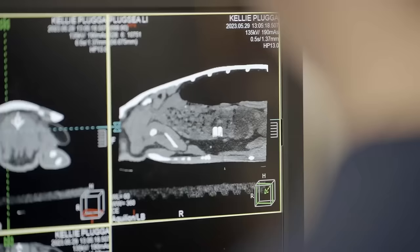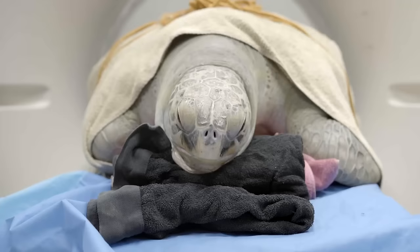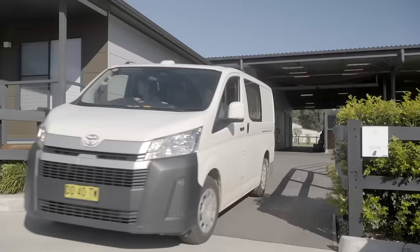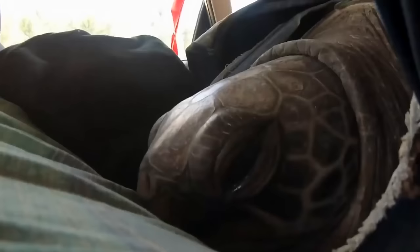This CT scan has been invaluable for us in knowing what's going on internally in Plugger's body. We can see the follicles. We can't see any causes of concern here. Olivia and Michael are relieved Plugger's eggs are healthy. And this very special mum-to-be is soon on her way home, where hopefully her follicles will grow to maturity.